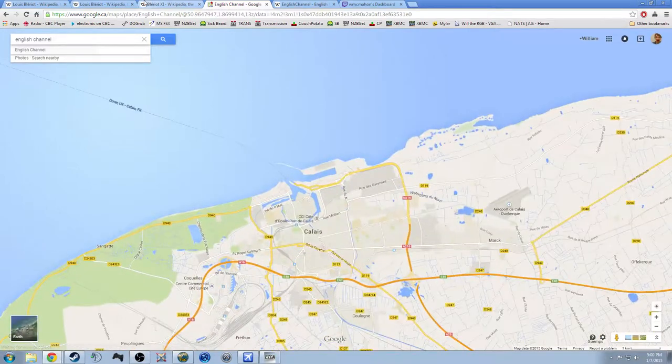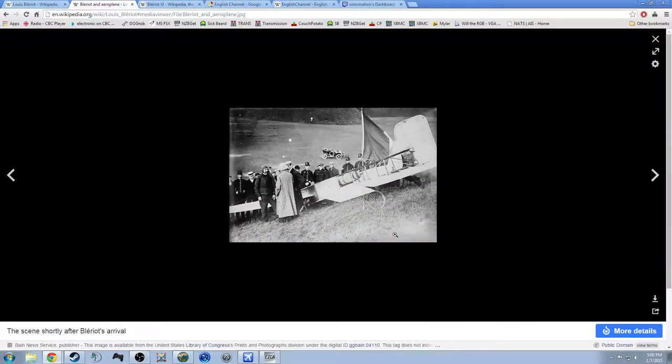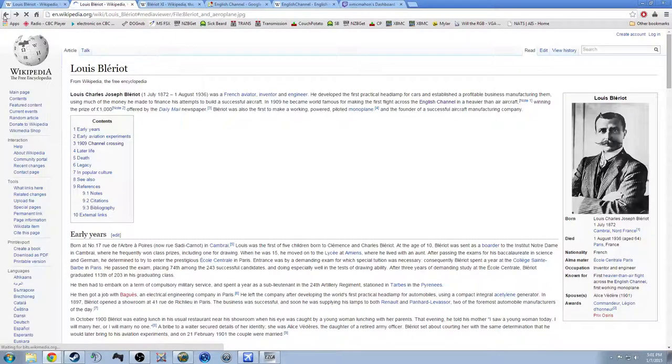We're going to try to recreate the weather conditions. There's not a lot of information about the weather other than it says that it was clear skies. That's why he decided to do the flight. It was clear skies, but when he got to Dover, the wind really picked up, and he actually kind of crash landed. This is actually a picture of his landing. But he still did it, so good on him.